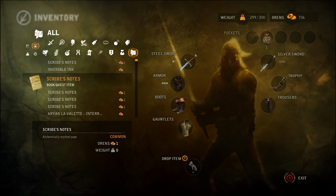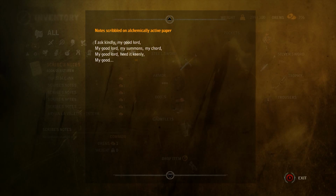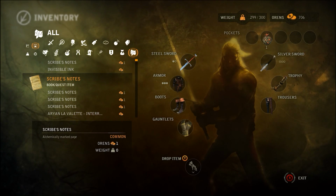The scribe's notes. Oh, dear lord. I ask kindly, my good lord. My good lord, my summons, my cord. My good lord, heed it keenly, my good.